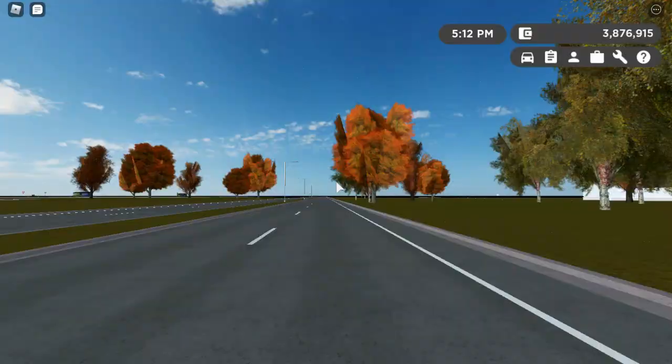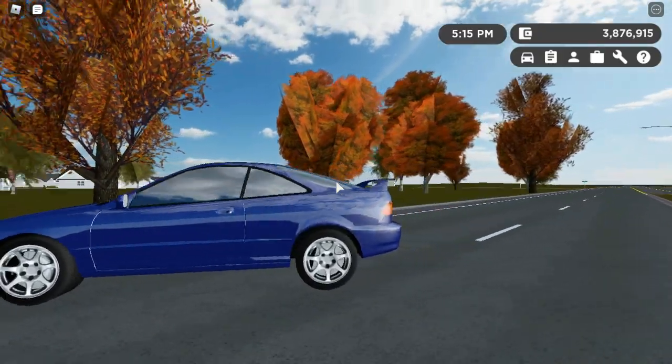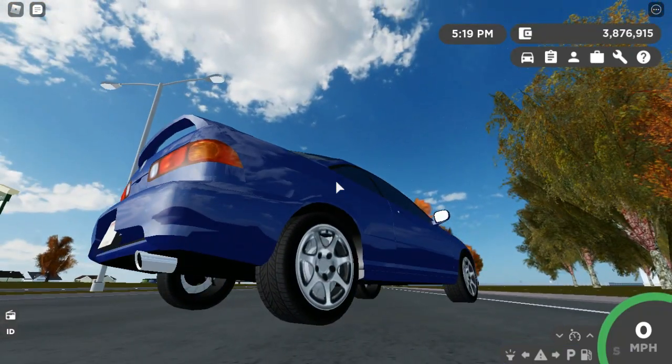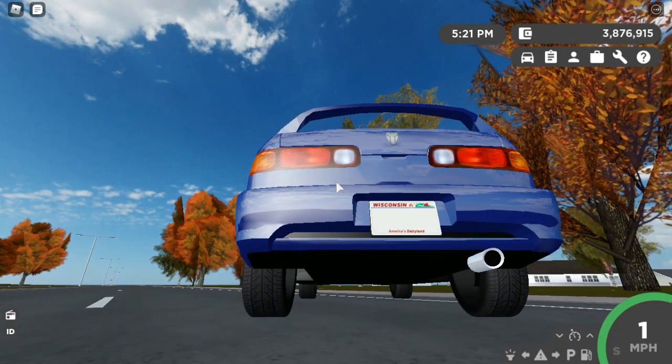Kinda. Next car is actually the 2000 Honda Integra. Or the Acura Integra. I don't know. It's a techie. Now, if you want to be a fast guy, get it in the Type R. Fast guy.